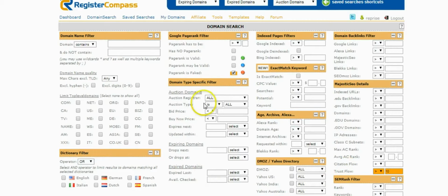So right off the bat here, the key to finding very high quality domains for cheap is to basically do what everyone else is not doing. So you want to do the opposite to them. I know for a fact that everyone who's looking for expired domains is looking for stuff that has valid PageRank, okay? And they're working under the assumption that PR is the most important thing. Now, I can go on a whole other video explaining why we shouldn't be looking at PR, but I'll save that for another time. Right now, all we're going to start off with is that PageRank is faked.